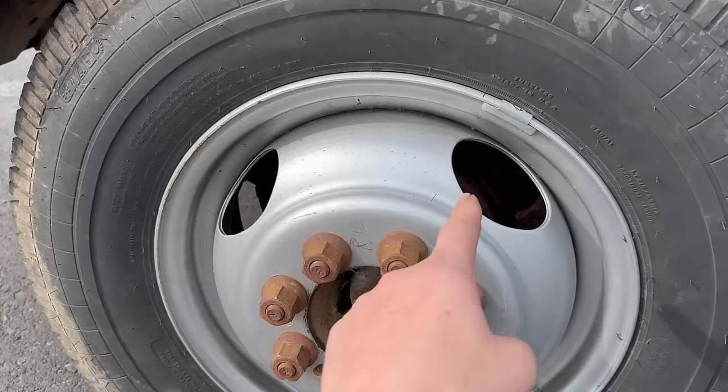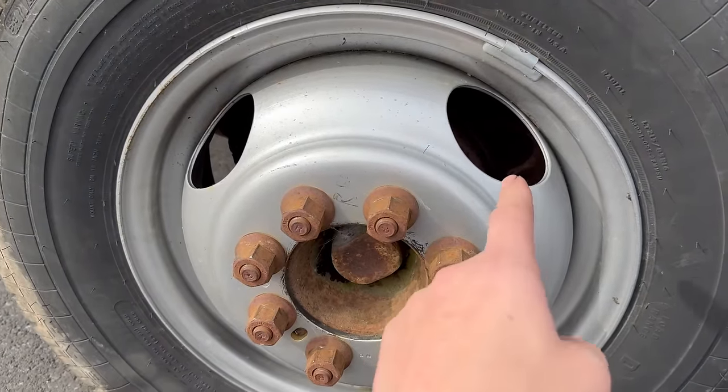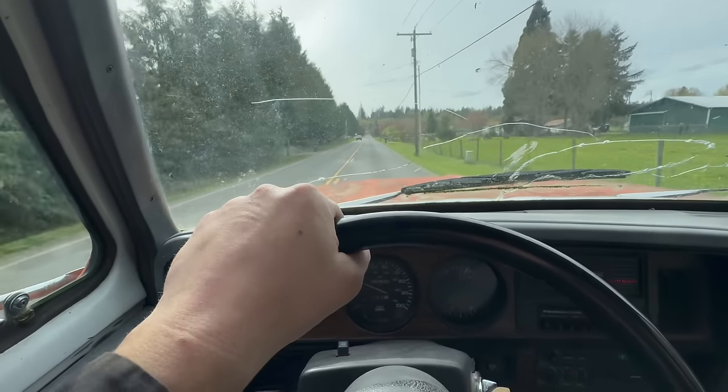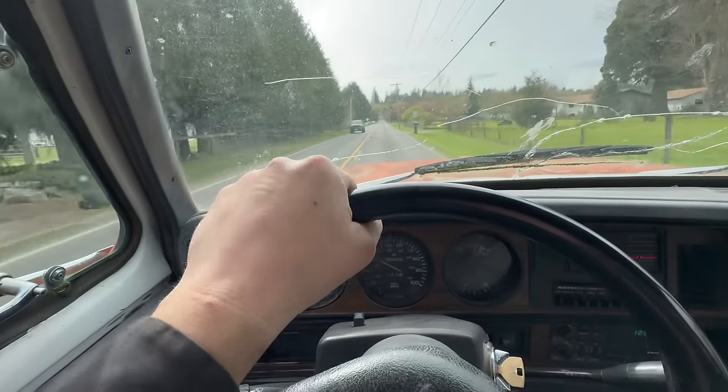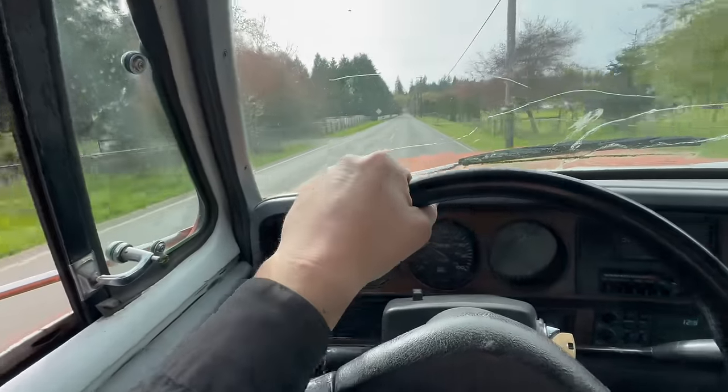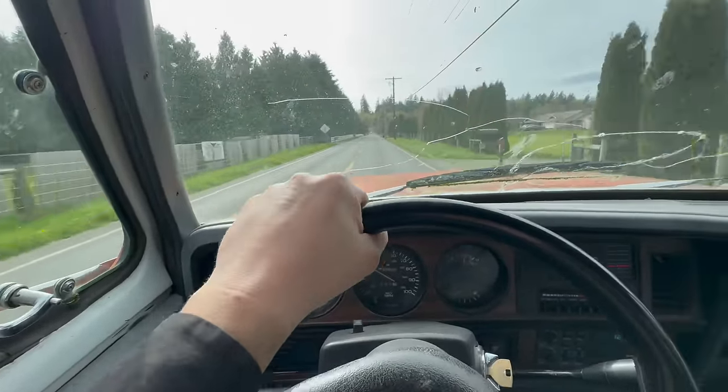Yeah, front left brake's dragging. Might need to hit that caliper with a hammer. Sometimes that works. I think these tires are just horribly flat spotted. Not uncommon when things sit forever. If I drive up and down this road enough times, they might even out. Maybe.